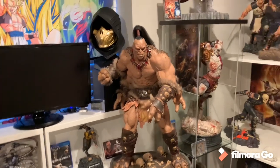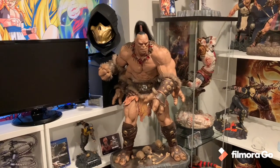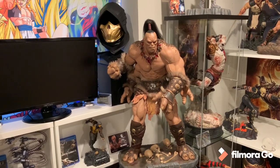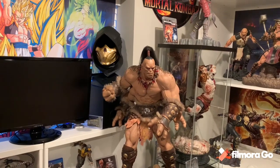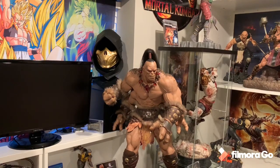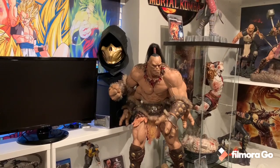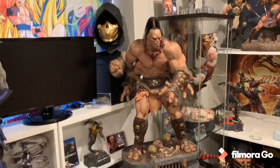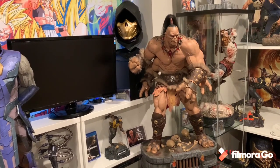Number 4 is going to be PCS Goro. And the only reason Goro doesn't place higher on my list is because of the material used. I feel like they cheaped out a little on some of the material. I feel like the hair could have been a better hair quality. It feels kind of like a cheap hair, the way it looks and feels. And I feel like the statue's probably pretty hollow throughout. I don't know, it just feels that way. I mean, it is an absolute grail, no doubt, but I feel like PCS did cheap out a little bit.